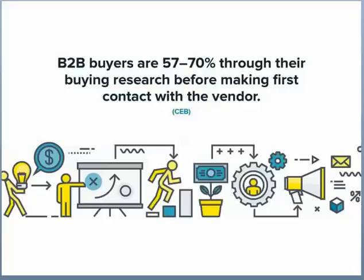So according to CEB, B2B buyers are 57 to 70% through their buying research before ever making first contact with the vendor. This is why web design and content are so critical. Your website is essentially your 24/7 sales team. It's really selling your firm when your sales team's not around, and you don't even know when it's selling. You're not even sure when an ideal client is actually on your site, and your website is making that first impression about your brand or your organization.